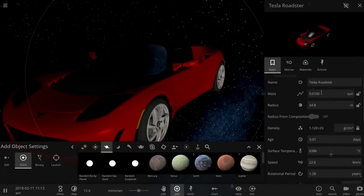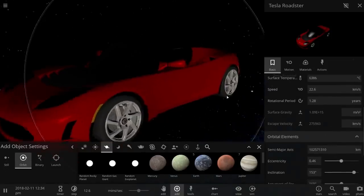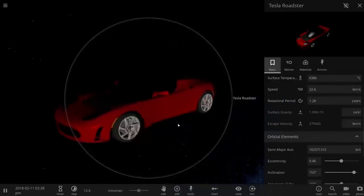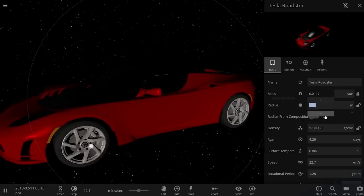At 1% of the mass of the Sun, and also at 34 meters of radius, we get almost the escape velocity of the speed of light. And all of this implies that this is almost a black hole. Essentially, if I were to increase the density just a little bit more, it would become a black hole. And we can do this by, let's just increase the mass just a little bit more. And keep the radius where it is.